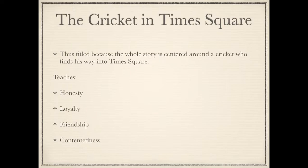And so as we go through this book, then I want you to look for these traits while we read this together. And you will find them among the animals and the boy and his parents. And I want you to just look for them. And you can also find these traits in the Bible. So we will be looking at Bible verses that go with these traits. And so I hope you enjoy this book. It's a very exciting book. I enjoy reading it and looking at the pictures that go with it.